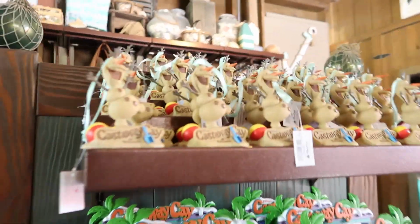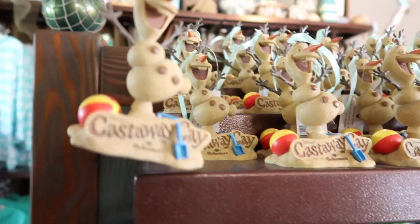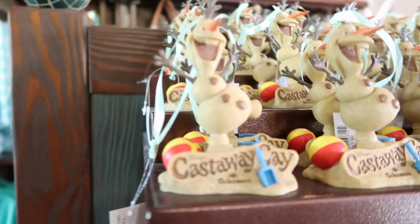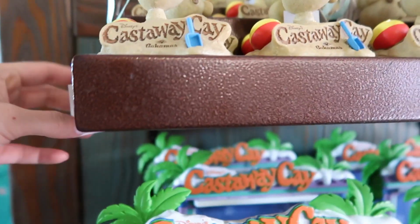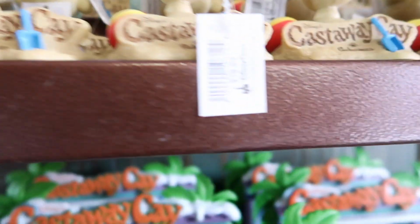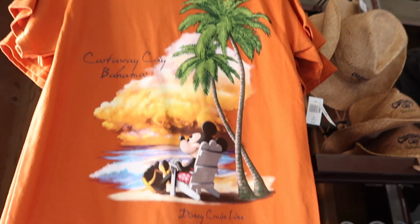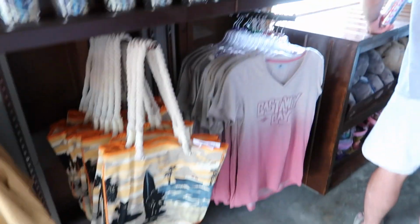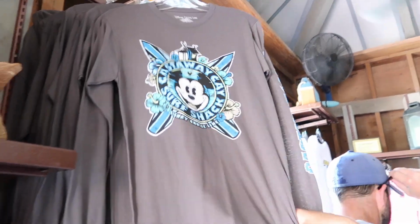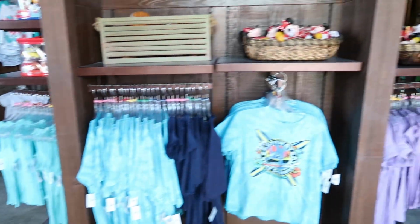Oh, Corey. What? This is pretty cute. This is an ornament. It's cool. It's the little sand Olaf. Sand Olaf. I do like it. Get it. It's $20. Corey likes all the Mickey shirts. I feel like they don't have as good of a selection for women.